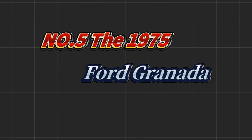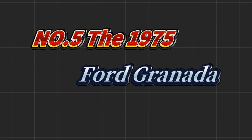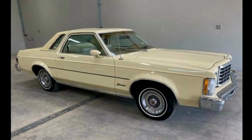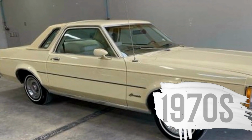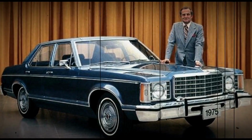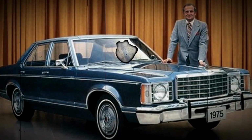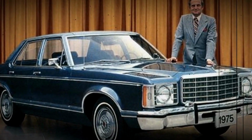Number 5. The 1975 Ford Granada. The 1970s had a formal fashion style, especially for work. Unless you were a cool Californian, you had to wear a business suit to your job. An example of this fashion era was the Ford Granada.